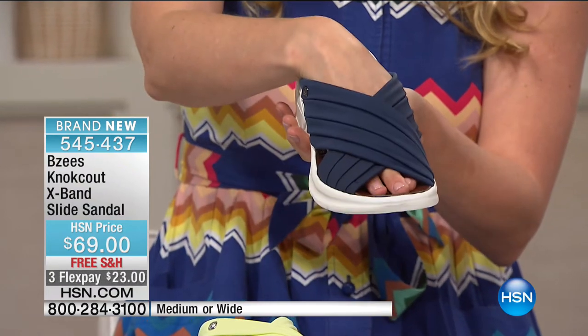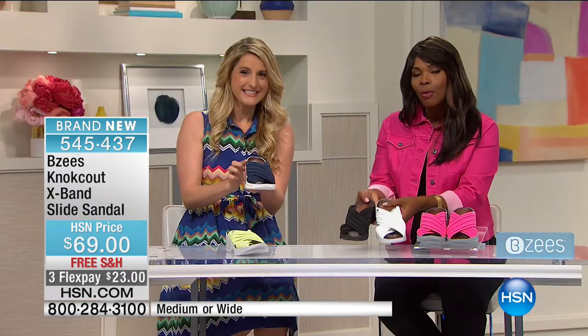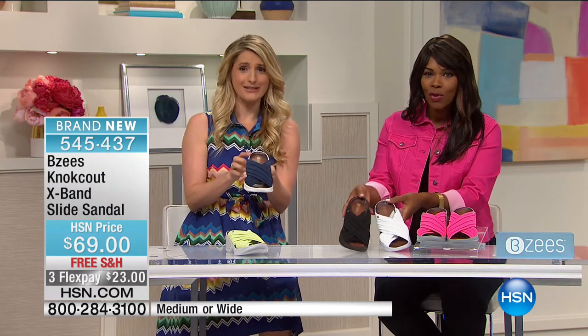A lot of you are calling in for these in the black and the white. Good for you. I mean, definitely, because these are probably the ones that you're thinking, I'm gonna get the most wear out of, the black or the white, because you can wear them with anything.